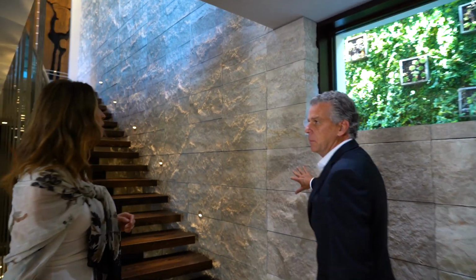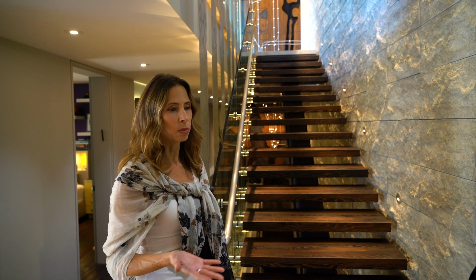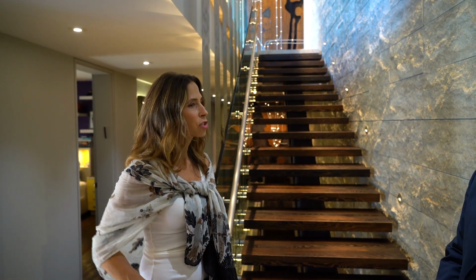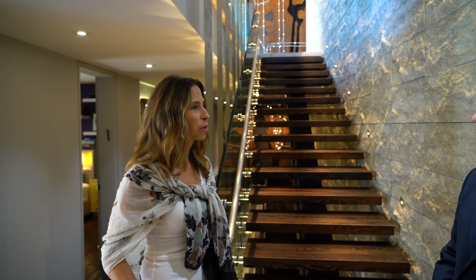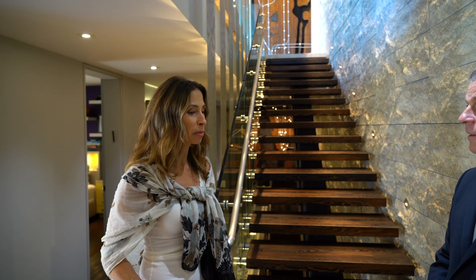So tell me a little bit about how you acquired the limestone from the Getty. I was looking for a stone that was a little bit different, that could handle the scale of this wall, and I was able to get this through a local stone house, and they had leftover stone in this size from the Getty. Wow.